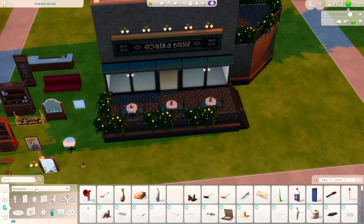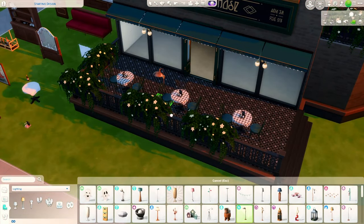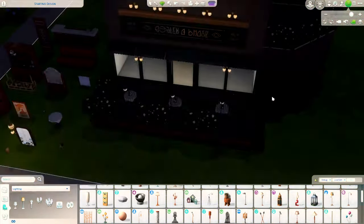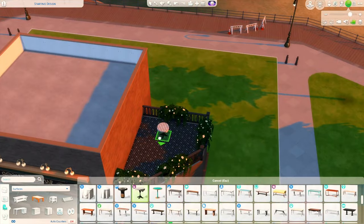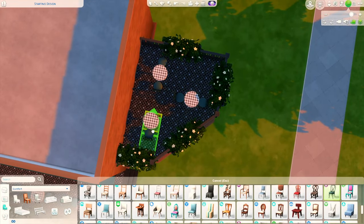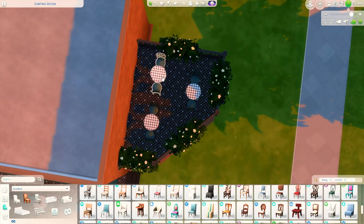These plants are from Debug. I thought they looked really nice there. These lamps are from the Book Nook kit. They are one of my favorite lamps ever, but look at how pretty it is at night. It's just really, I don't want to say cozy. I don't know if that's the right word, but vibey, I guess.